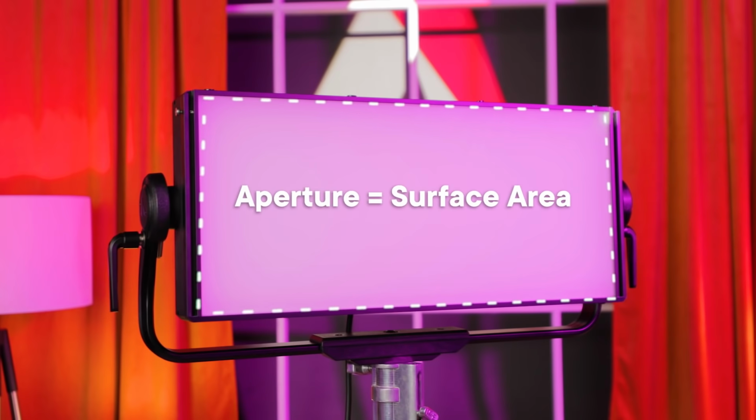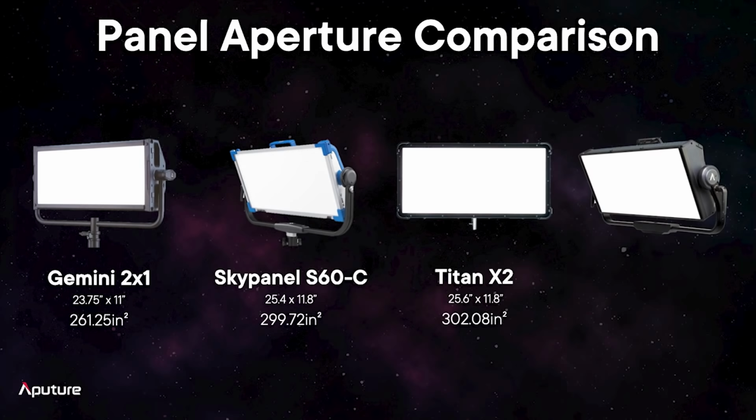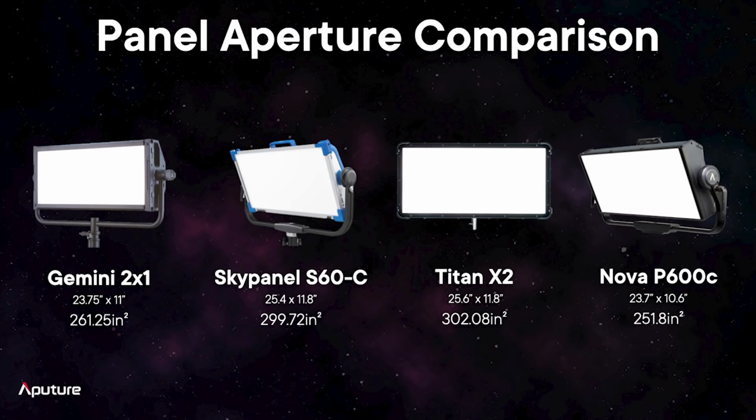A light's aperture is basically defined as the surface area of its light emitting source. So for a soft panel like this, its light emitting source is the entire area of its diffusion panel. So the Gemini 2x1 has a diffusion area of about 261 square inches, whereas the Sky Panel and Titan X2 have a diffusion area of roughly 300 square inches. The aperture of the Nova P600C comes in at about 250 square inches, making it the most compact of all these 2x1 form factor panels while still being the brightest of all of them by a significant margin. And in addition to being brighter and more compact, it is one of the more lightweight options.